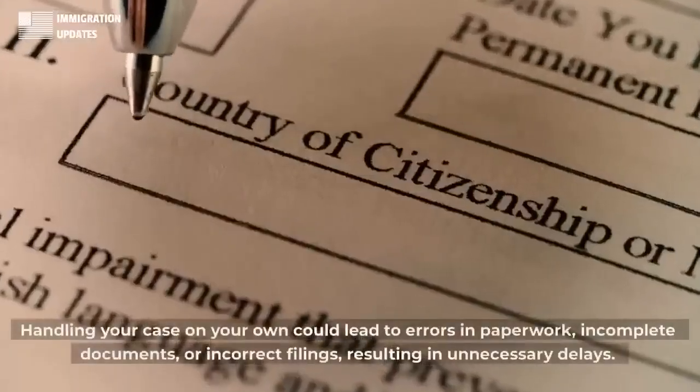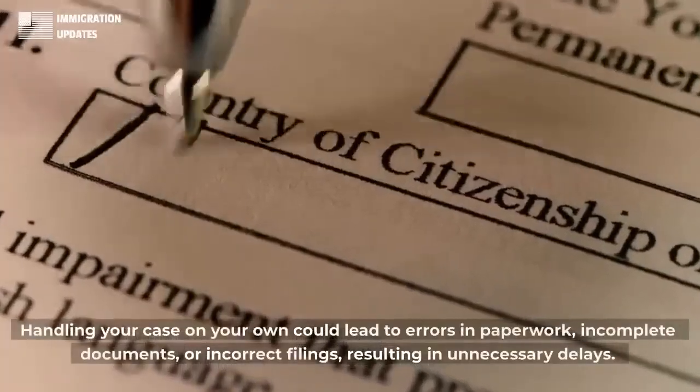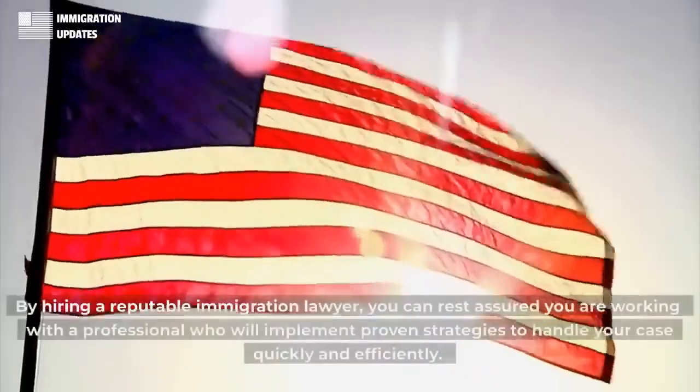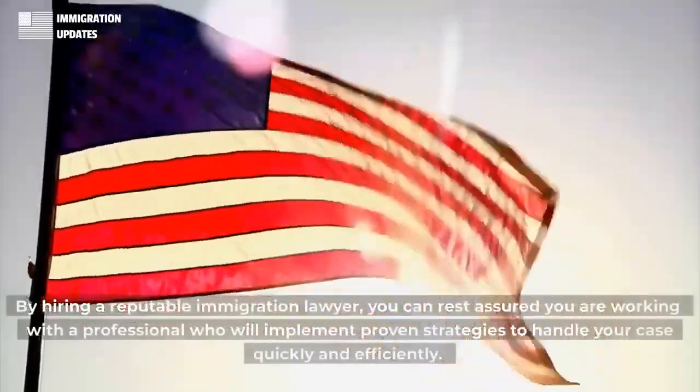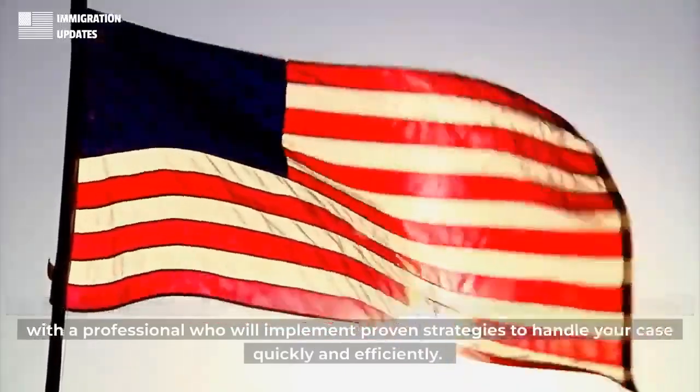Handling your case on your own could lead to errors in paperwork, incomplete documents, or incorrect filings, resulting in unnecessary delays. By hiring a reputable immigration lawyer, you can rest assured you are working with a professional who will implement proven strategies to handle your case quickly and efficiently.